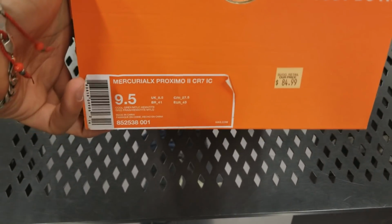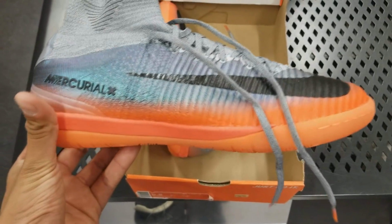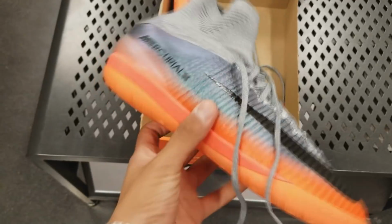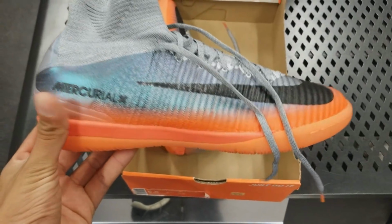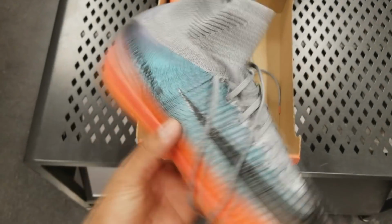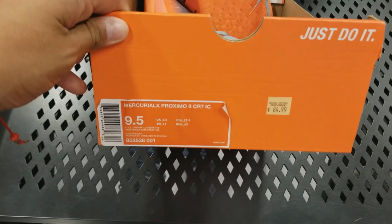Although in my opinion, it was harder for me, because I have tried Superflys in the past, it's harder to put that damn Superfly on my foot as opposed to the new Superflys, right? But that's the only big difference that I've seen. As far as the fit, but as far as the look, I would stick to this style of Superfly. Although these are the Proximos, I still feel this type of Superfly is much better. But that's just my opinion. Let me know what you guys think in the comment section below.